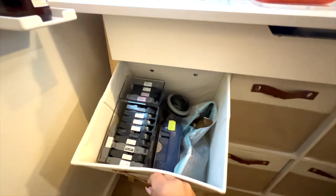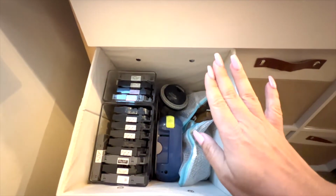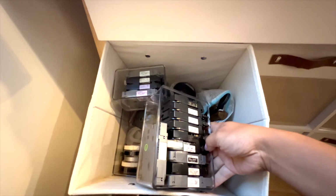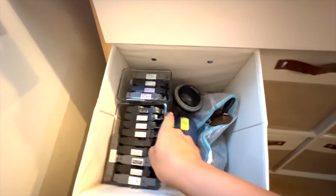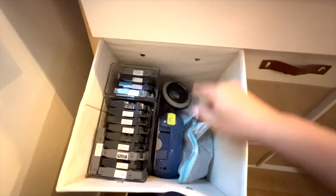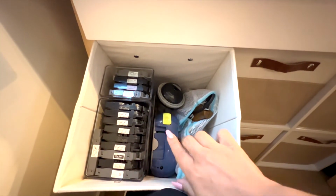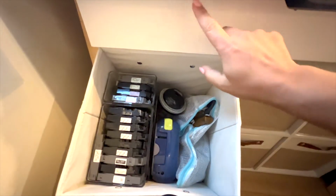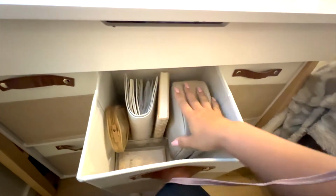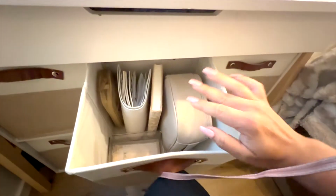In this first section here, this is my label maker. You guys know how important my label maker is. I have these dividers from Walmart. These are from, I think, the Edit or something like that. But I also have this little guy. So they're all in here. This is my hot glue gun and all the glue, which you guys saw the other glue is up in here, which is amazing.